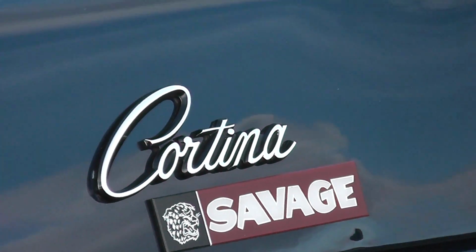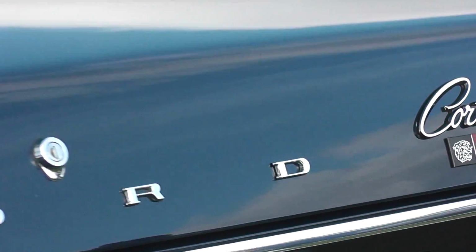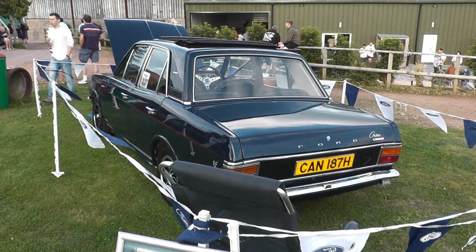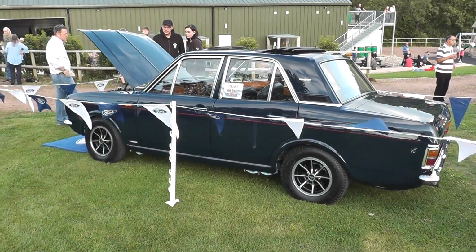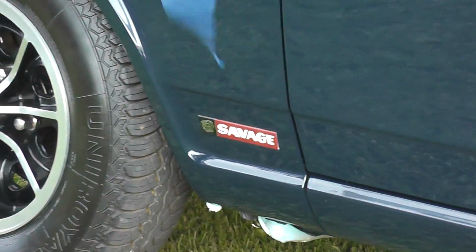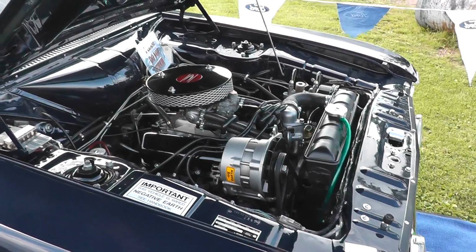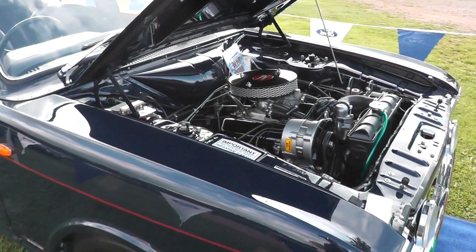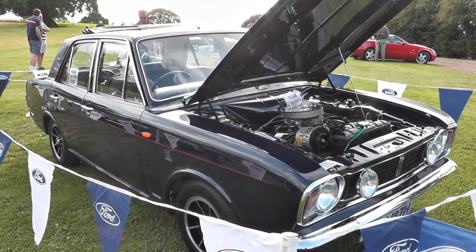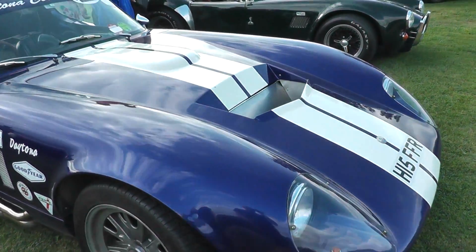And here's something I've not seen before. Cortina Savage. Mark II Cortina from the late 60s. Made by Ford. And they decided to make it quick by sticking, I believe, a 3 litre V6 in there. Might have been a 2.5, but I do believe it was a 3 litre V6. Not many of these about. I can understand why the guys fenced it off. Shelby Sebring.